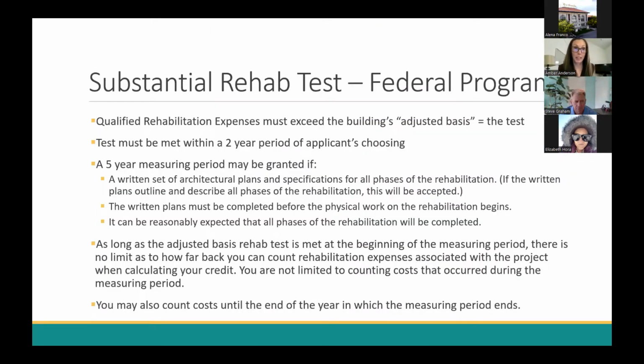Okay, so this is the substantial rehabilitation test. And those of you who I've worked with a lot in the past, primarily consultants, I would say, pay attention to this slide, because a couple of weeks ago I did a training with the IRS and the National Park Service. So some of this stuff was actually not entirely new to me, but it's a lot more clear to me now. So I want to make sure that everybody understands the details of this. So the simple test is that the cost of your project has to exceed the building's adjusted basis.